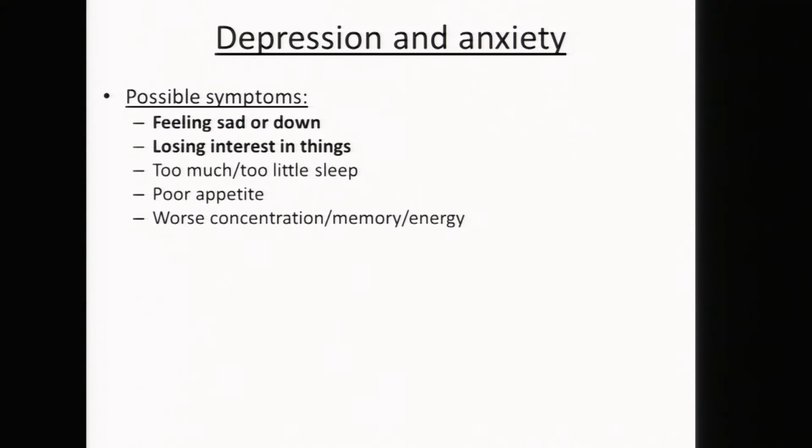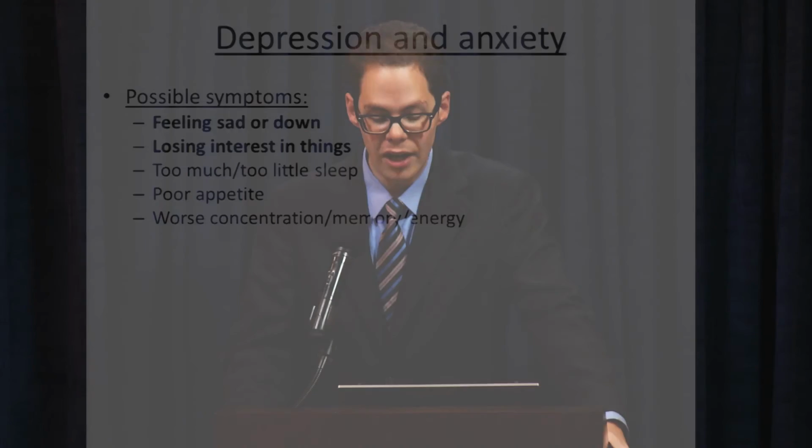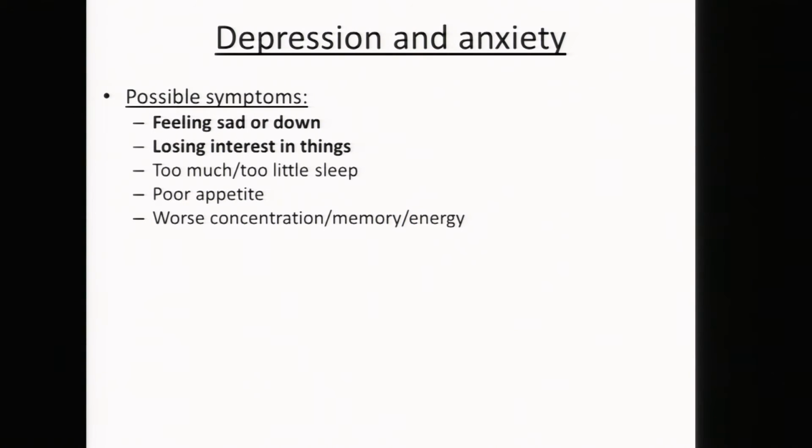So depression and anxiety, very common in Parkinson's disease. Classic symptoms of depression: feeling sad or down, losing interest in things, just not wanting to do things. I contrast that a little with the apathy in Parkinson's, which can be a little different. Apathy, kind of lump on a log, but still interested, still upbeat. With depression, feeling sad or down, maybe you're not sleeping as much, or maybe you're sleeping way too much. Maybe your appetite isn't very good, or maybe your appetite is way too much. Maybe you feel like your concentration, your memory, your energy is low.